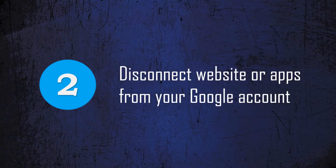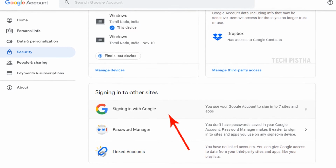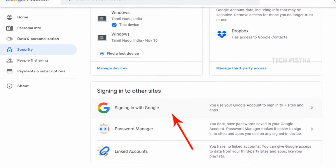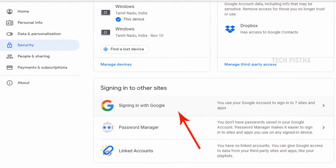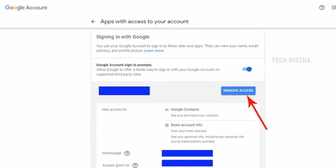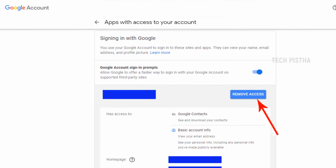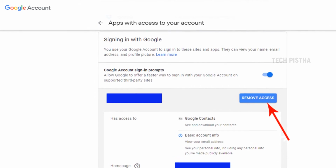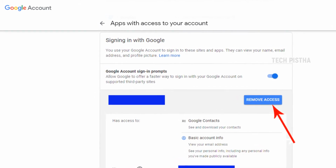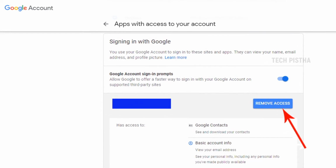Number two, disconnect websites or apps from your Google account. Nowadays, most online tools provide the feature to log in with a Google account. When you sign up the first time, they get access permission to your Google account. They are not completely accessing your Google account, but they are able to access some part. Sometimes this is the loophole for hackers to enter your YouTube account. So remove this kind of website or apps from your YouTube using Google account.